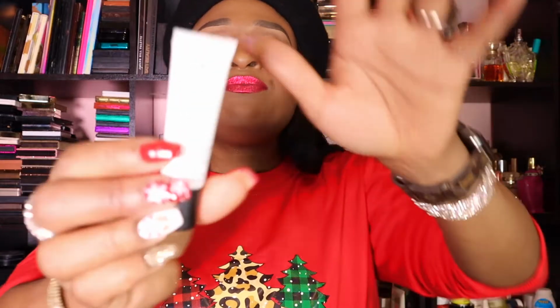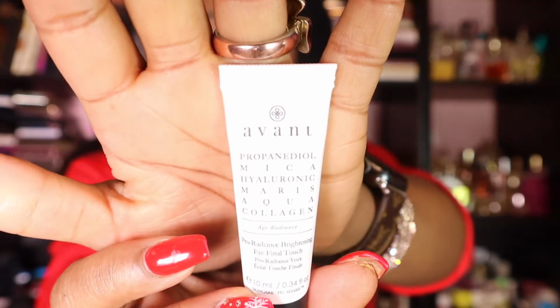I got an Avant hyaluronic Pro Radiance Brightening Eye Final Touch. So I guess some eye cream. That's what it looks like. I will not be keeping this because you guys know I don't keep the skincare. And that is about it. That's all she wrote.